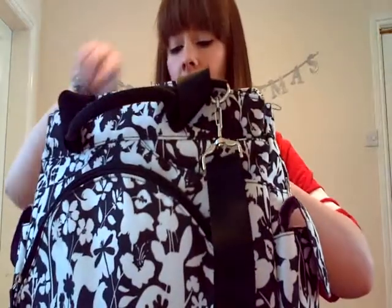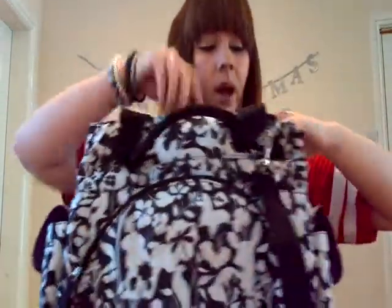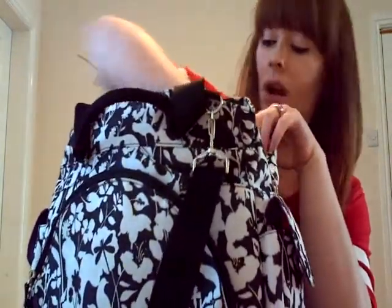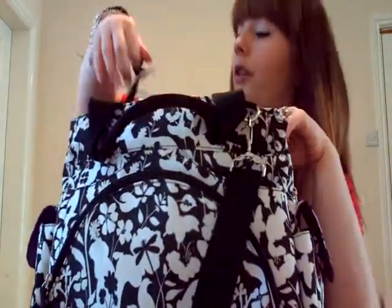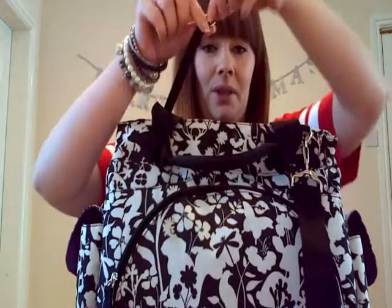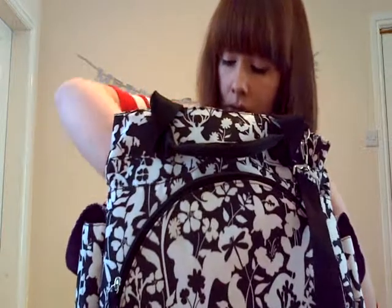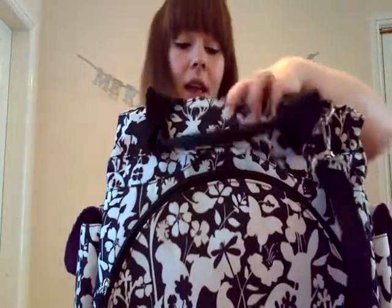And then another compartment on this side. So it has a lot of different compartments. In the middle one, it also has places you can put your bottle in there as well, which I tend to. Oh, there it is. Little clip to put your dummy on. Or your keys. I don't know. Great. There we go.